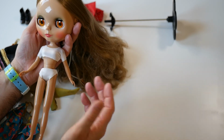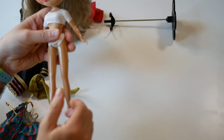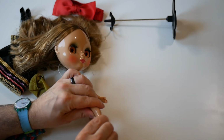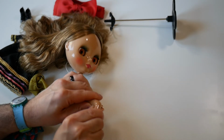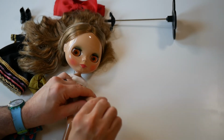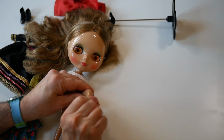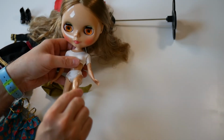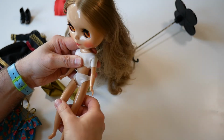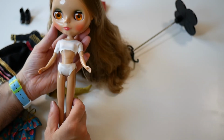So it does match the body really well. Let's see if her legs click. Ooh, that doesn't seem to want to do it, which is another bit of a worry. Let's see. Okay, so that one is okay. This one seems to have a bit of an odd angle to it, so maybe the doll is actually just cursed. Who knows? So there she is. She can click her legs. I'm going to clip them back actually, because no matter, her leg will drop off.